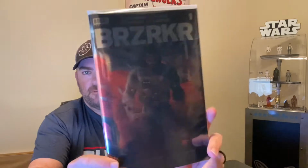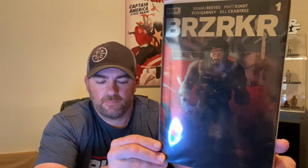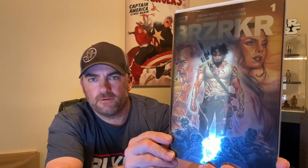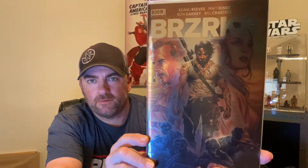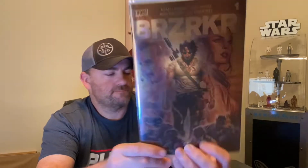I also picked up the foil variant of the cover A, and that one's really sharp. And then I picked up a different foil cover of Berserker 1. I'll try to put who the artist is right down here.